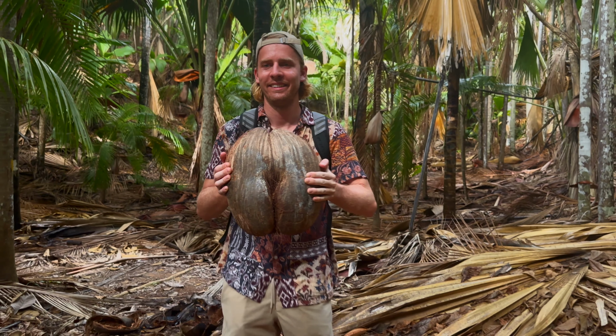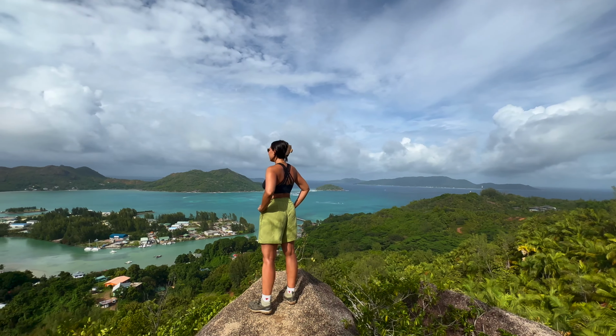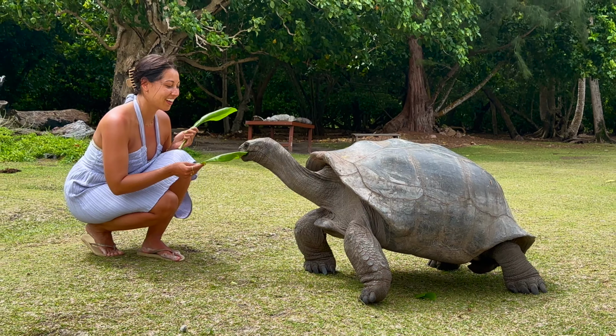If you're undecided about which park to visit, I'd go with Fond Ferdinand. This park is far less crowded, has a better viewpoint, and is much cheaper. For other activities, you can book various day tours and trips to surrounding islands and snorkel spots. One of the most popular day trips is the trip to Curieuse Island, the island where the giant tortoises live, in combination with snorkeling around Saint-Pierre Island. These types of trips often cost more than 100 euros per person.